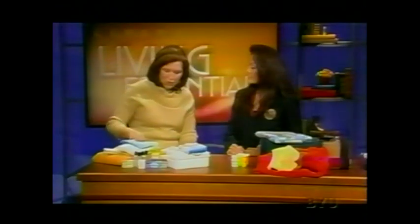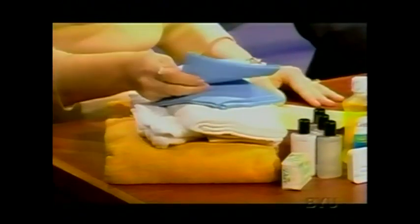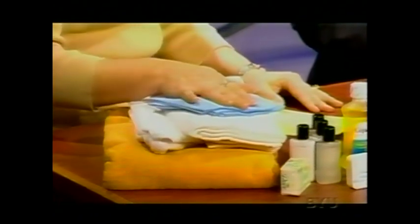Now, you've got some towelettes. You've got some that are not normally kept in the closet but are actually packed away. That's right. And here's also some kind of disposable towelette. That's right. And so this would be a great awesomeness too.